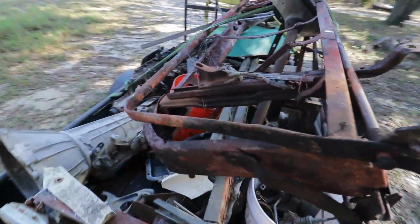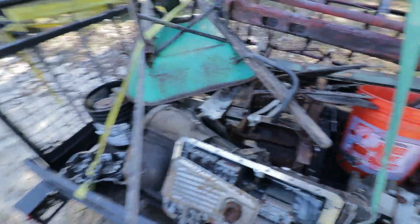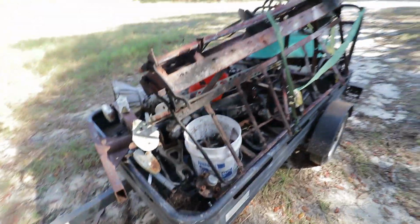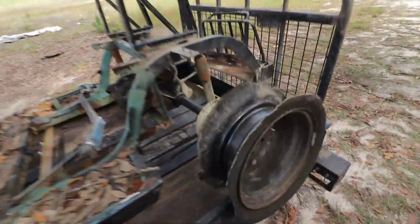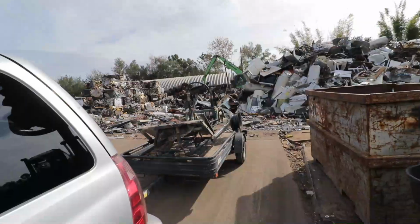All right, another load. Old car seats, couple transmissions, wheelbarrow, and buried underneath there's a golf cart. All the fiberglass is taken off and all the rubber and plastic. Alright, this crappy heavy golf cart with these welded on rims. Get rid of this thing.